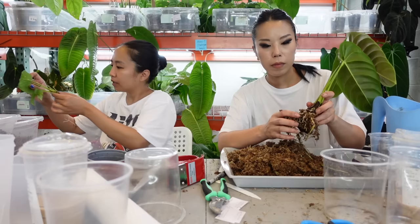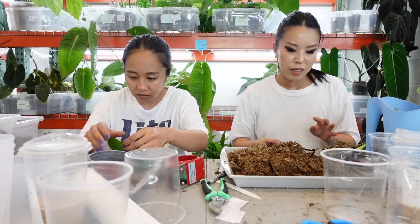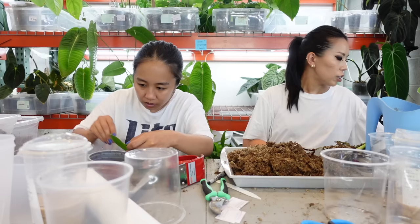Mm-hmm. Oh, my gosh. You know how the back of this regulosum is spiky? It's like fuzzy. Mm-hmm. Oh, the polyfill. I was just, oh yeah, forgot to check off some. Uh-oh.